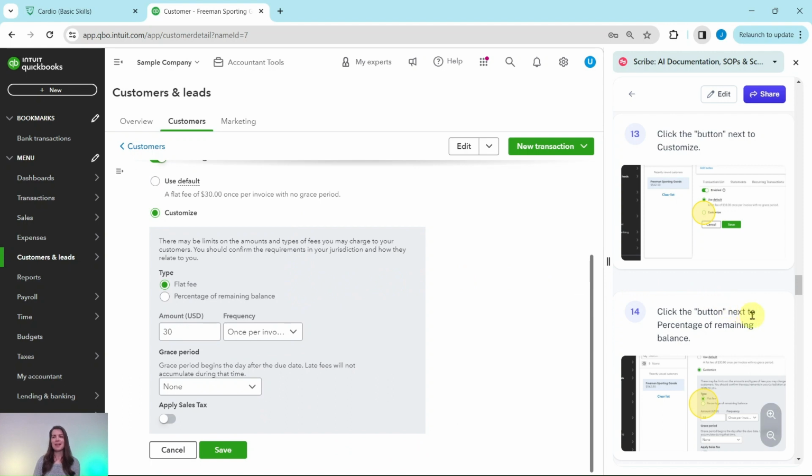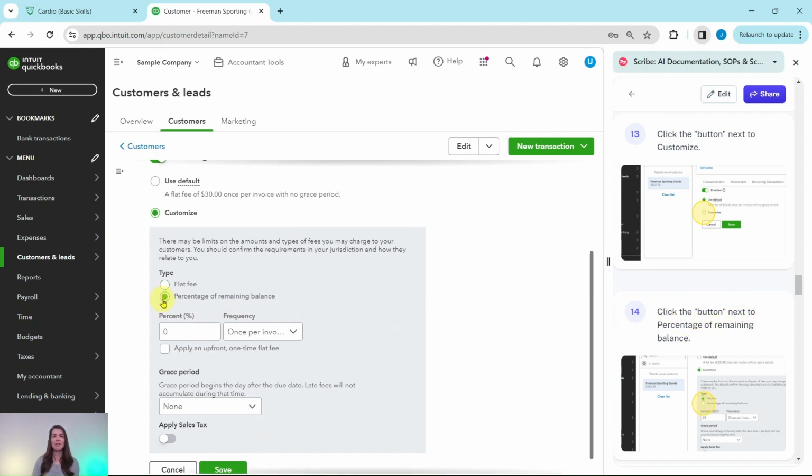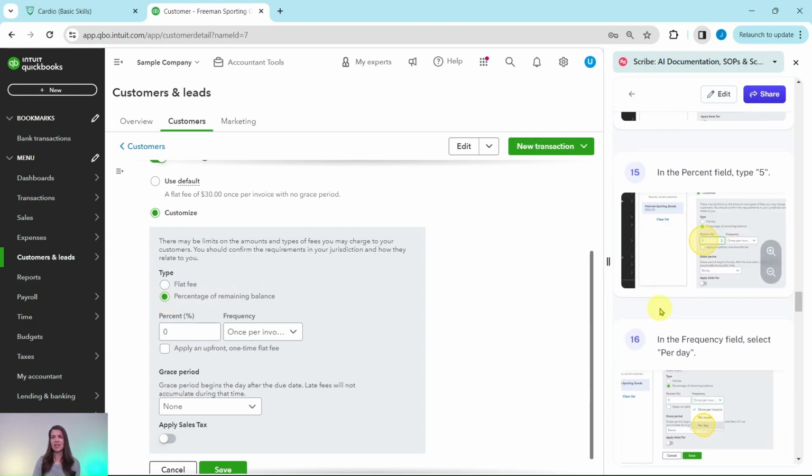We're going to click on the button next to percentage of remaining balance, because if you remember from the scenario, he is charging them 5% of the remaining balance every single day that they are late. So we need to have that reflected here on this schedule. So we have that button selected here. Let's go ahead and in the percent field, type 5 for that 5%. And then the frequency we are going to select per day.